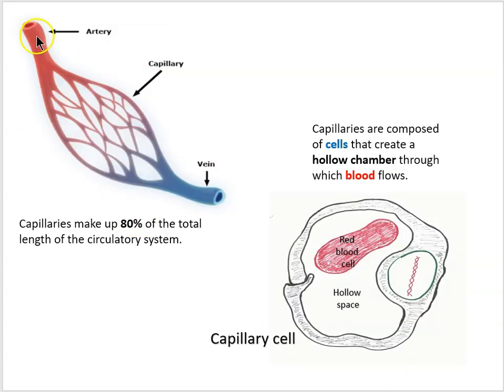Over here on the left, we see arteries branch into smaller and smaller blood vessels, and then the smallest ones we call capillaries. And then those capillaries join to larger and larger veins. Of course, the veins, recall, have the valves that will keep the blood moving back to the heart. Capillaries make up about 80% of the total length of the circulatory system. So this is where the action is.